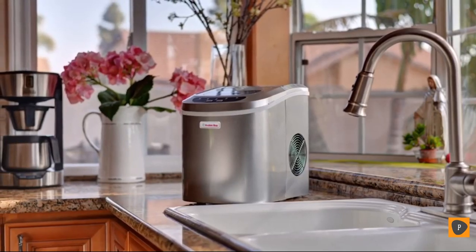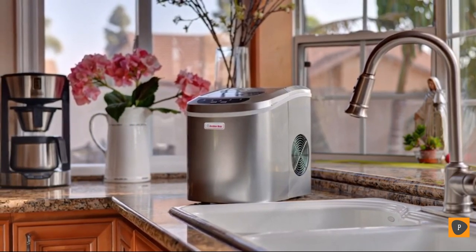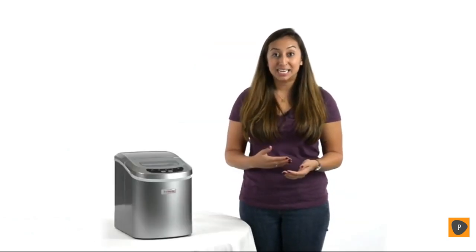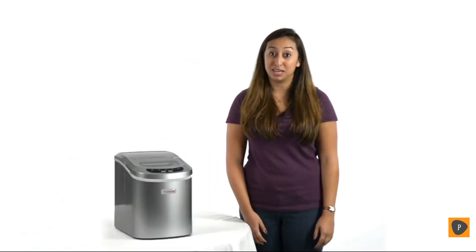There's no complicated setup. You fill it up, plug it in, and it's ready to go. There's no permanent installation, and it's pretty compact, so you can fit it almost anywhere. We've had reviewers tell us all about the places they like to use it. Picnics, parties, in their offices, RVs, boats, campers. It's pretty easy to be moved almost anywhere.